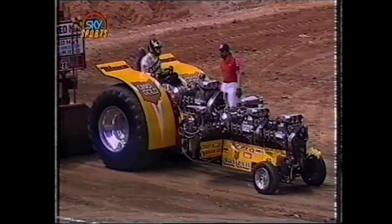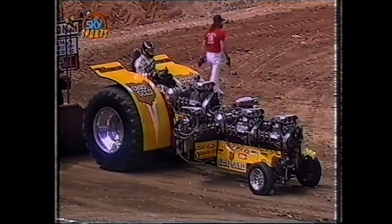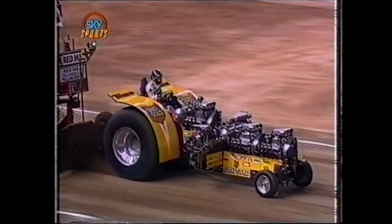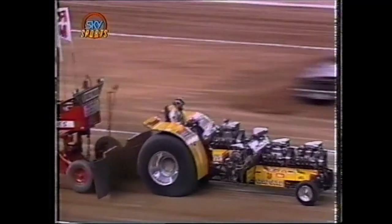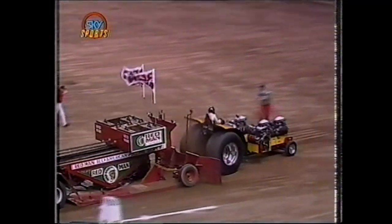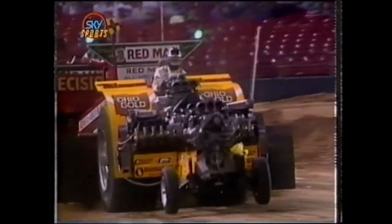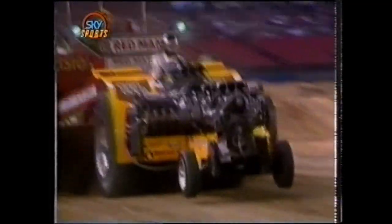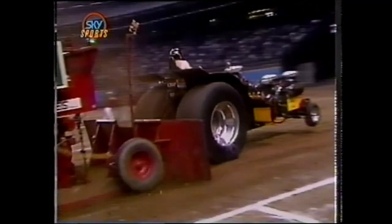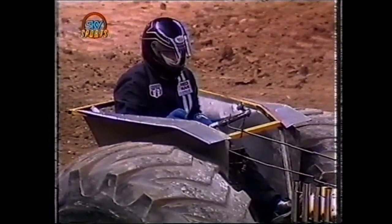Let's see if John Heilemann and Ohio Gold can become the 3rd to do so. Now you can see Heilemann running 5 engines, 2 toward the front, 1 on each side, and the 5th engine sits up back toward the driver. And he's got plenty to spare. Ohio Gold with yet another full pull in Houston. Boy, it didn't even look like John had to take the throttle all the way down. Nice and easy, but it'll be tougher when they reweight the sled for the pull-off.